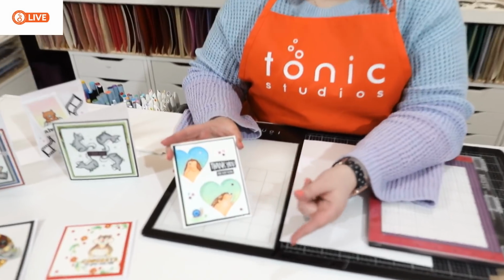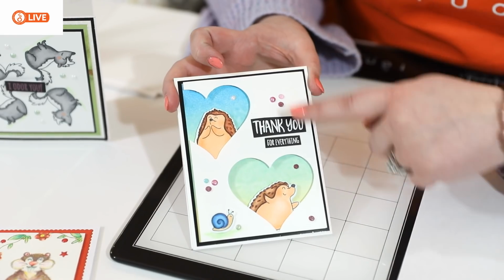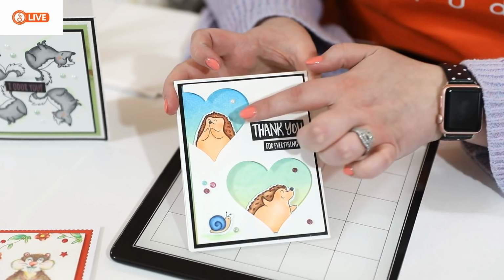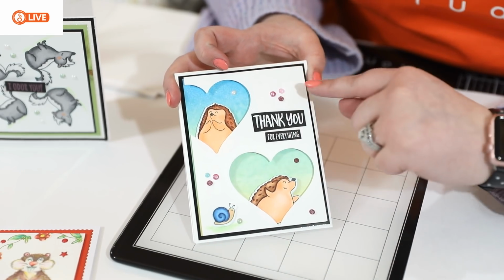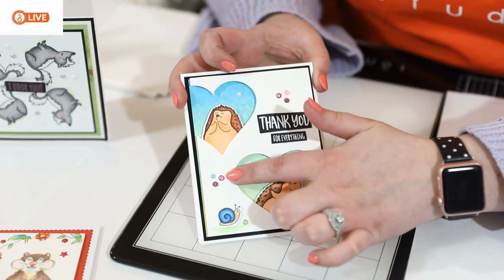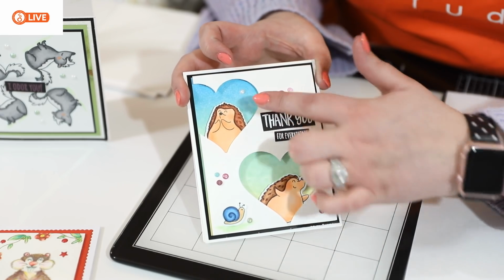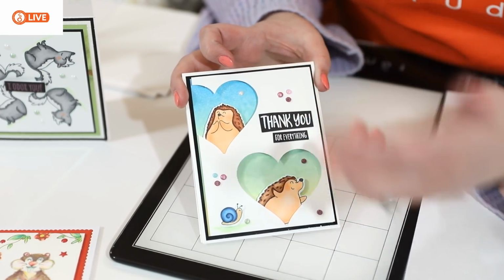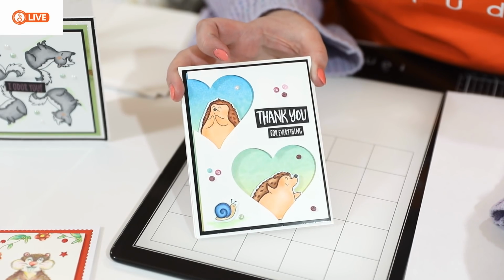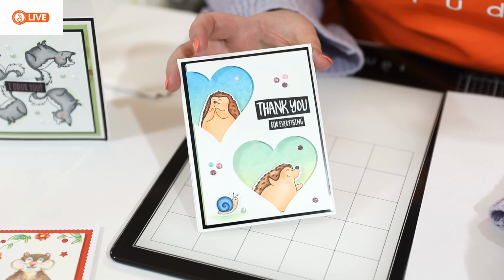So let's show you some of these samples. We created lots and lots of samples for Creativation. This was my favourite, of course, it's the hedgehog, and it was super easy as well. So I blended a background with my Distress Oxide. I took 3 shades of Distress Oxide in the background. I coloured in a couple of the hedgehogs and a little snail here. These are the new Dream in Colour glitter accents, and the 2 crystal drop colours. And then all I did was take 2 regular heart dies and just die cut a white panel and pop that on the front and create some little heart-shaped windows. And again, it just creates a really nice little kind of accent for something a little bit different.